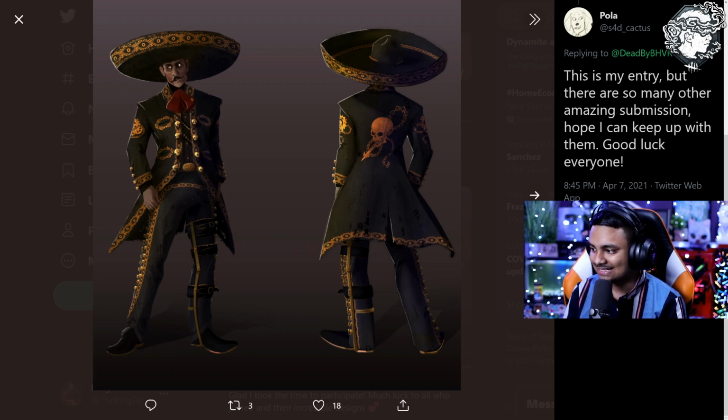It looks like he's repping the Day of the Dead, and I really, really like this. This can work very well with some of the other collections that are in the game, and it just looks fabulous. The artwork on this and the details on this are through the roof. This is why I just love looking at these submissions, because there's so many unique things that come out of this, and they're just all so well done. Job well done to Pola.